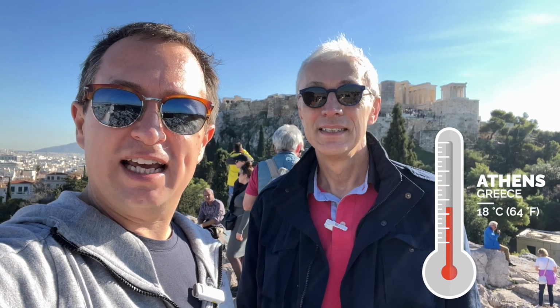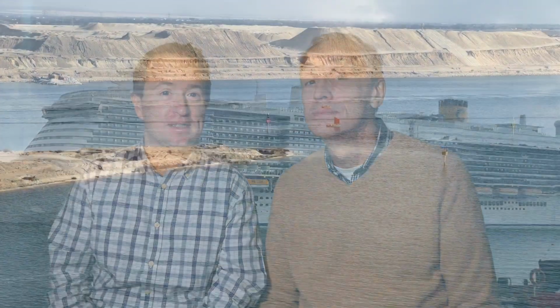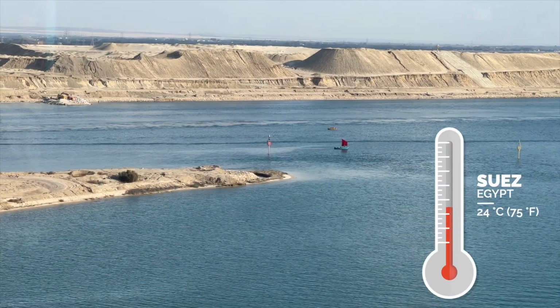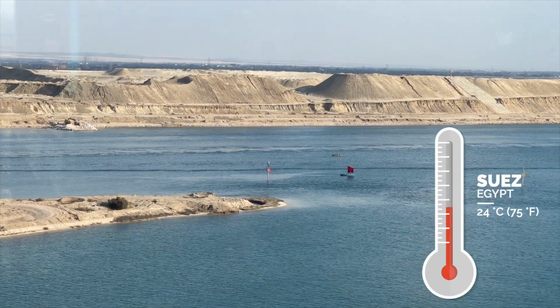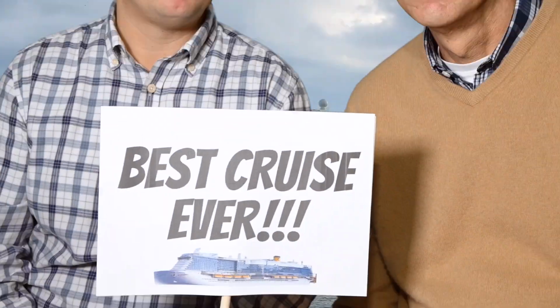The first week in the Mediterranean, the weather and the temperatures were mild, but not really warm enough to suntan by the pool. But as soon as we entered the Red Sea about a week later, the temperatures became amazing, and we were able to enjoy the 6 sea days by the pool. Best cruise ever.